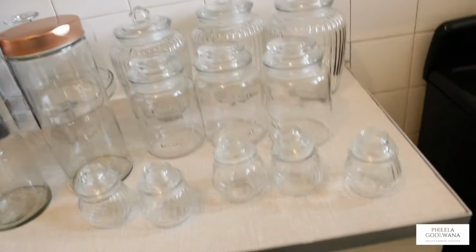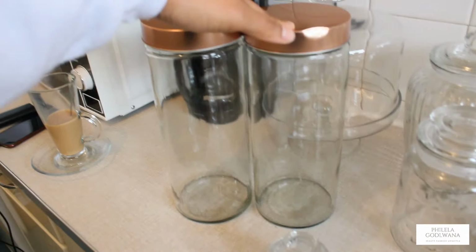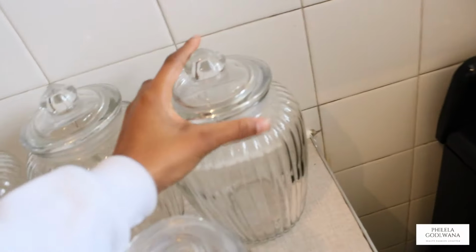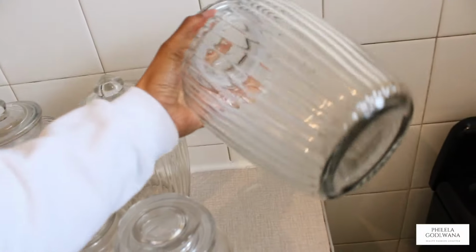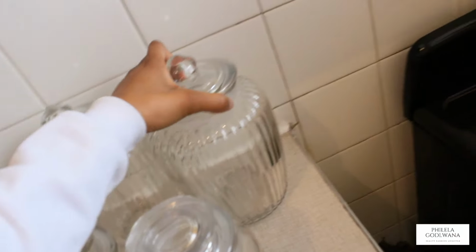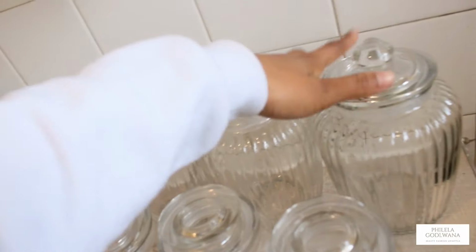Okay, so this is what we're working with. I have two of these tall ones, which I thought I would use for things like pasta. And then I have these three large ones, which I really, really like. These were the most expensive ones out of the entire lot. These were 39 rand each, so I got three of those.